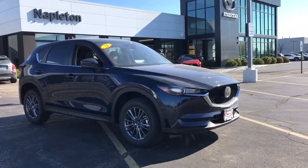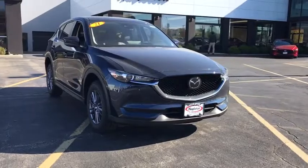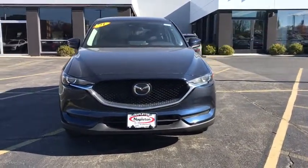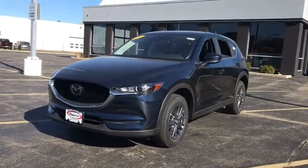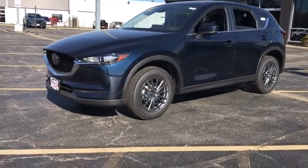Take a ride in the 2021 Mazda CX-5. With its fuel-efficient engine, engaging driving experience, and daring styling, the Mazda CX-5 is a good pick for those seeking a sporty yet thrifty crossover SUV. Here are some of this vehicle's great options.